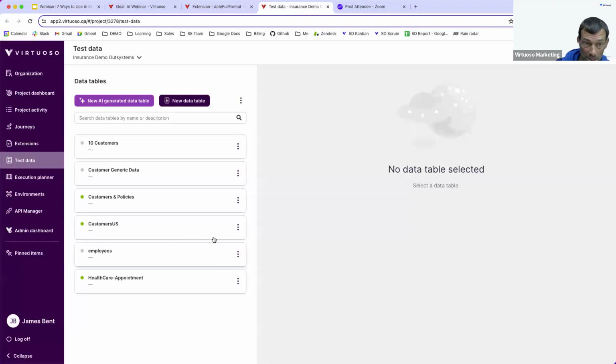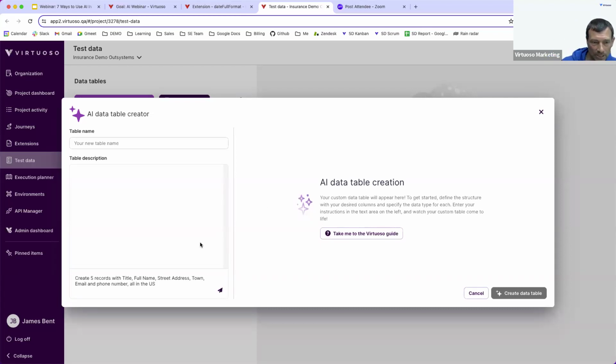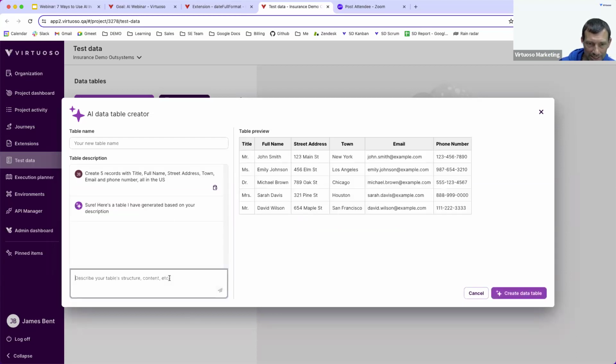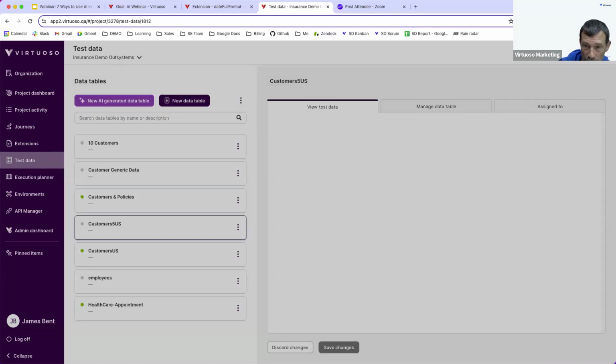As an example, we could say, let's create 5 records with title, full name, street address, town, email, and phone number, all in the US. So I can give a natural language command, and it will generate exactly what I've asked it to do. And it will always be contextualized data. Then I could give that a name, say customers 5 US, and you'll see it's given me email addresses which match the names. It gives me US phone numbers and cities. So I've got this data set very quickly that I want to be able to use.